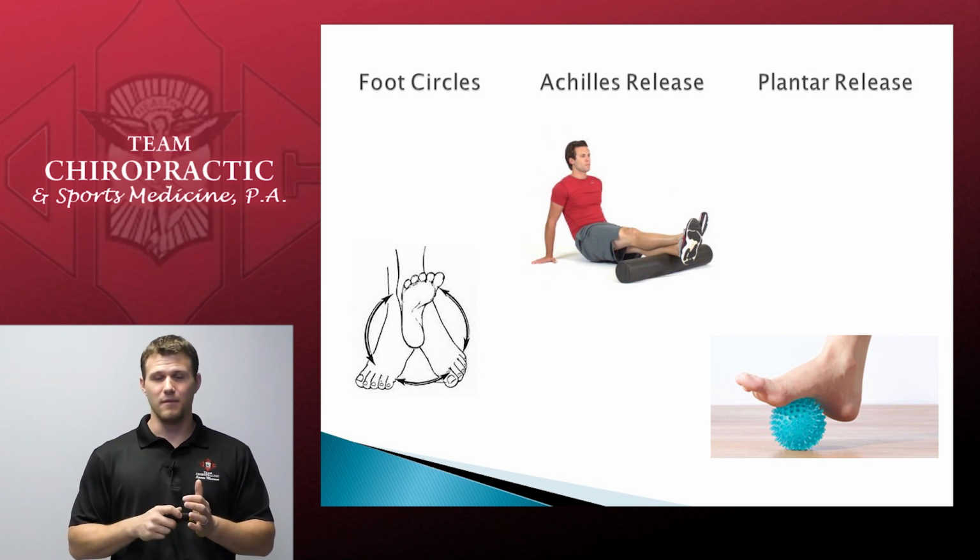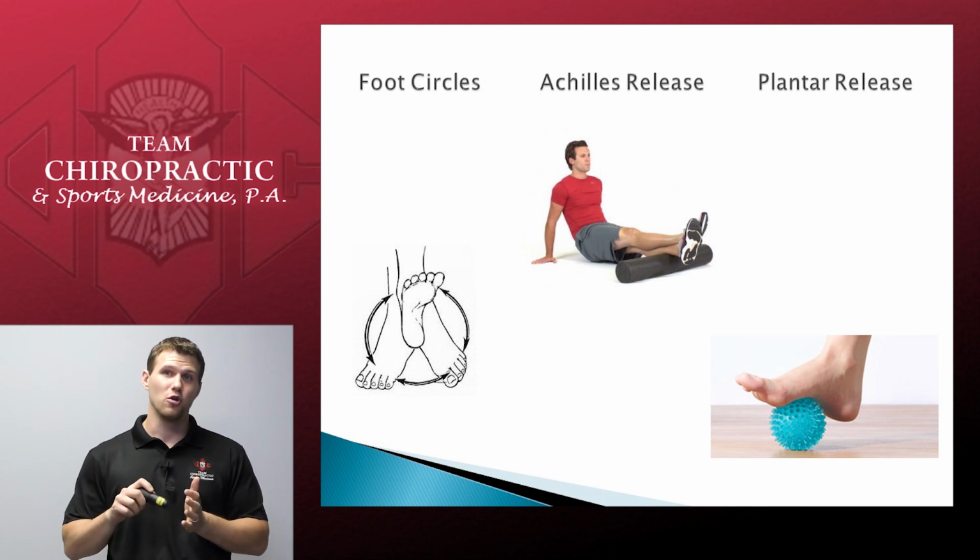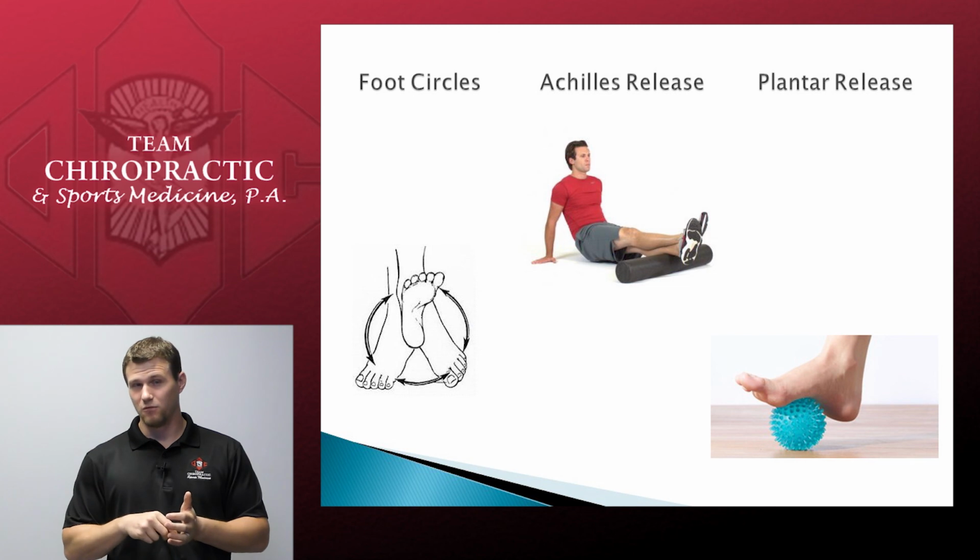The plantar release is easiest done with a muscle ball, or a frozen water bottle also works really, really well. Sitting or standing, it does not matter, but the goal is to apply steady pressure over that arch of the foot on that ball or water bottle. Remember, these releases are going to be painful if done correctly, so be careful with how much pressure you're using and go based on your own personal pain tolerance.